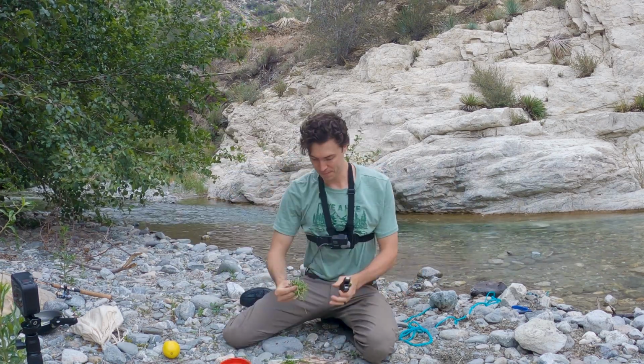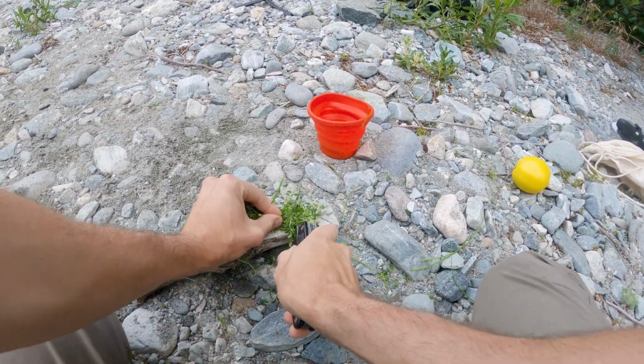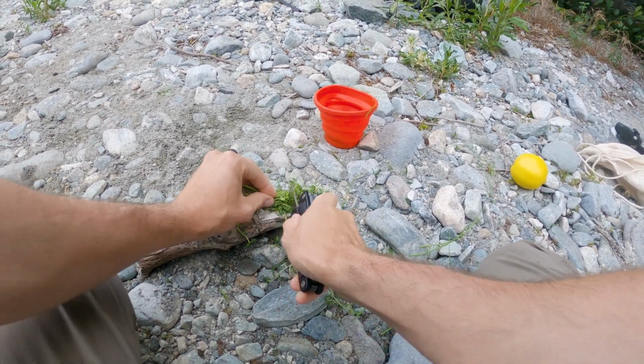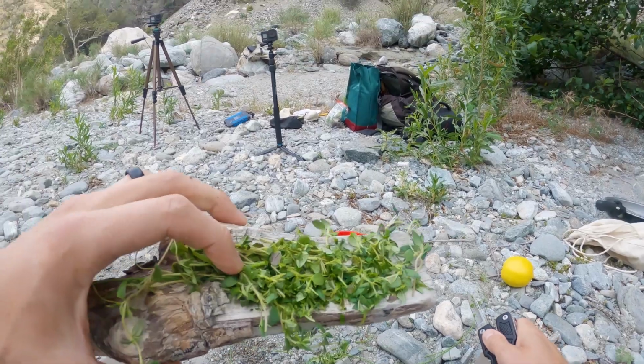Now for the thyme. I really recommend buying thyme that basically still has its roots, because it's going to be much more tender. It's not going to be dried out. A lot of times they sell thyme just in bunches that don't have the roots, and it's just really hard to chop.